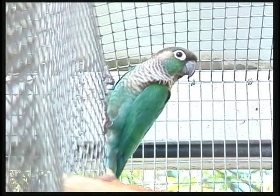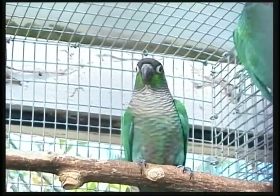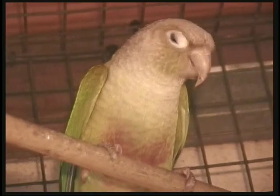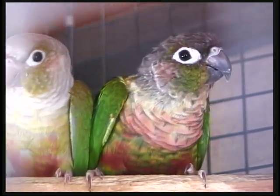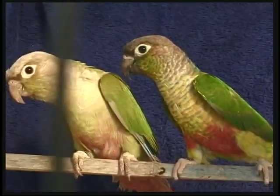such as the pineapple. The blue, or pastel blue. The fallow, or cinnamon, green-cheeked conure. And many other wonderful colors without names.